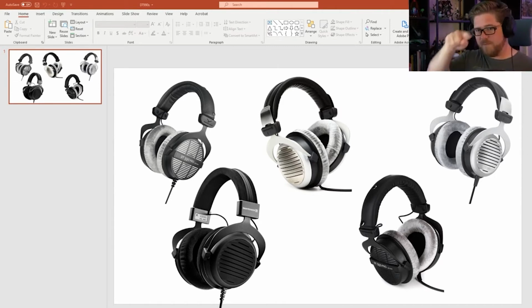The symbol for it is the omega symbol. And the general consensus is that anything that has an impedance of like 30 ohms or higher is considered a higher end headphone that would either benefit from or require an amplification source, some sort of headphone amplifier, something beyond what your phone or your computer's built-in audio interface would have. Okay, basically meaning if you have a headphone that has 30 ohms or more, trying to listen to it with your phone, you're going to end up with a bad experience.